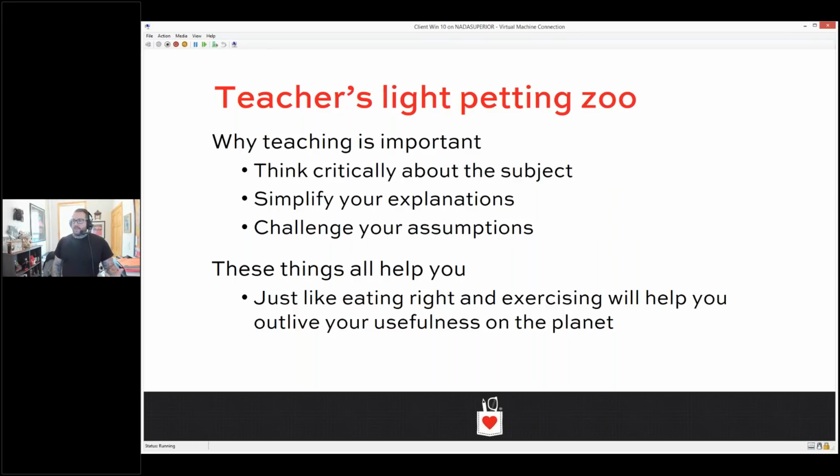And then you have to challenge your assumptions. Now, I can't tell you how many times I've been writing blog posts and I've been just on the verge of saying something and been like, wait, I don't know if that's true. I have to go test that now. And that's one of the best and biggest parts of learning, when you have to try to teach that thing that you're not sure about. And these things all help you, the same way that eating right and exercising and not smoking will help you outlive your usefulness on the planet, doing all that stuff will help you be a useful person in your career and be useful to other people.